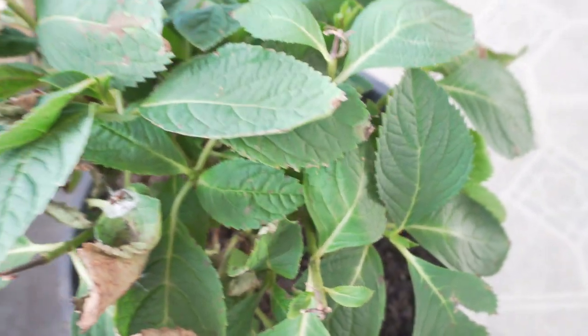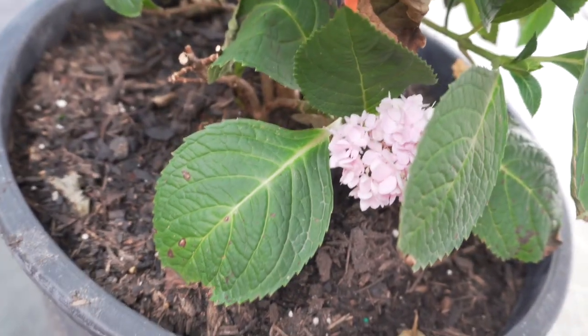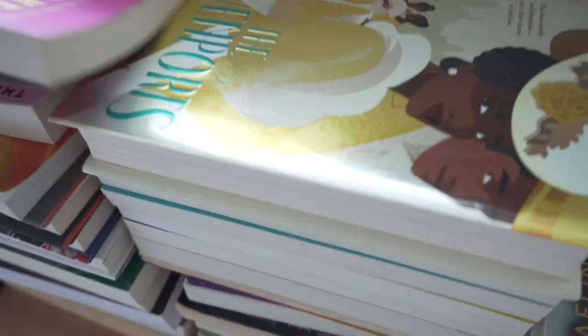If anybody knows how to take proper care of a hydrangea, let me know, because these are so pretty. These are like one of my favorite flowers to have out in the yard, but it's just not looking too well for them. So it has been a couple weeks since I did record.